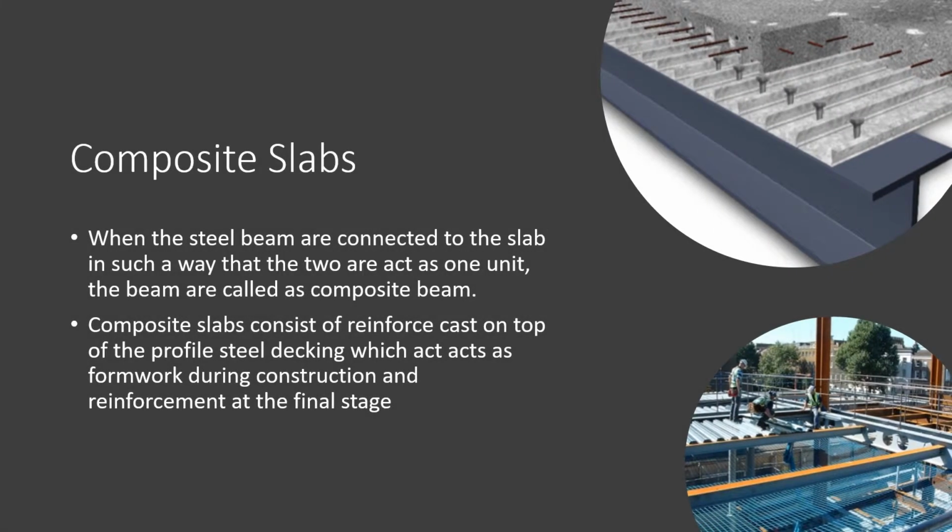The composite slab was considered, and it is when the steel beams are connected to the slab in such a way that the two act as one unit. The beams are called composite beams. Composite slab consists of reinforcement cast on top of the profiled steel decking, which acts as a framework during the construction and reinforcement at the final stage.